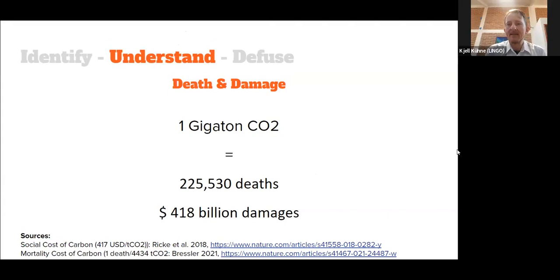And this translates for a project of this size to over 200,000 deaths related to climate impacts, and to $418 billion, that's $500 billion of damages just from the CO2 going into the atmosphere and contributing to further climate-related impacts. And these numbers should be put on the table when taking decisions within companies, but also within governments, to give the green light to projects like this.